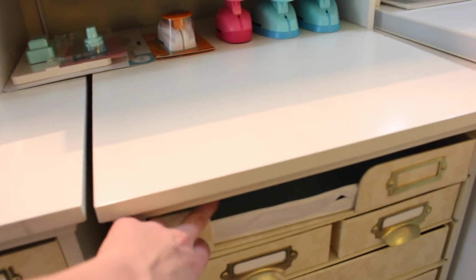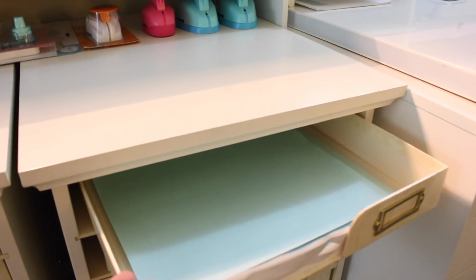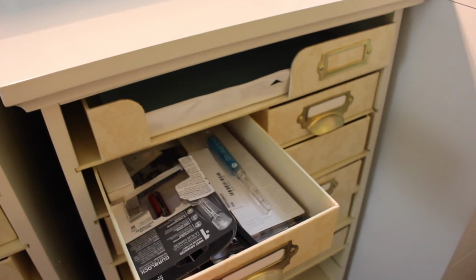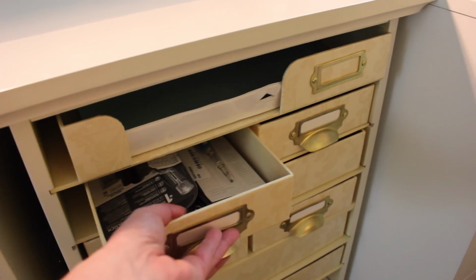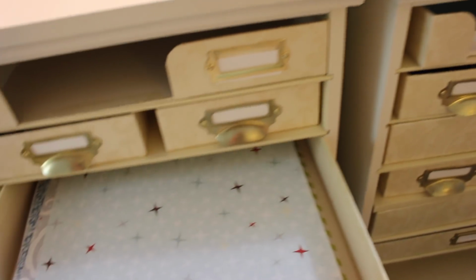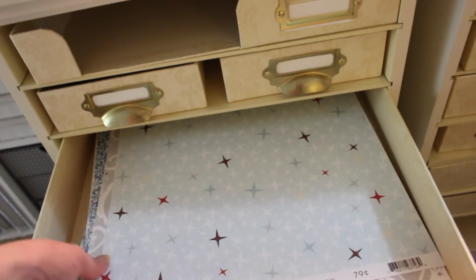I keep all of my mats right up top for my Silhouette here. I also have some cutters, batteries, things like that, all Silhouette related. And then let's see what's in here. Yeah, so a lot of my 12 by 12 papers go in here.